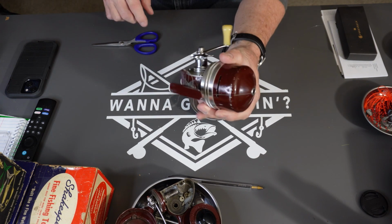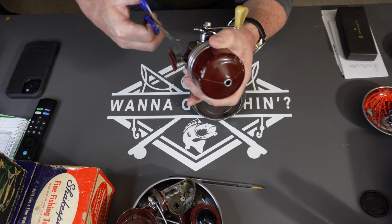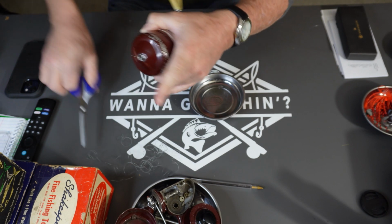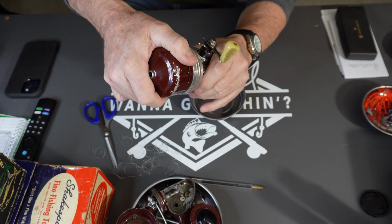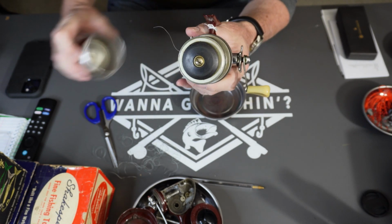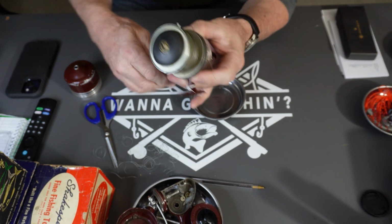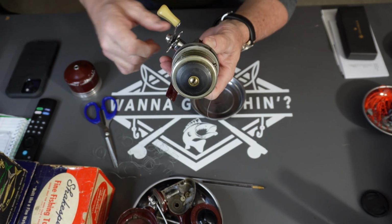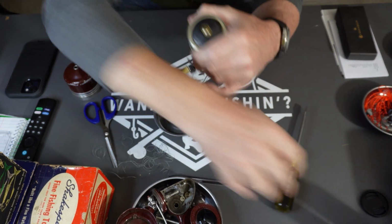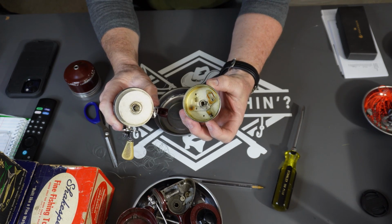First off, let's get this nasty line cut off of here. Hopefully this stuff won't break my scissors. All right, let's just snip this short right there. Take this cap off. Yep, we're looking at something fairly typical there. Everything is functioning. That's good. I've really enjoyed this whole rescuing reels thing. Yeah, we got some old funk in there.